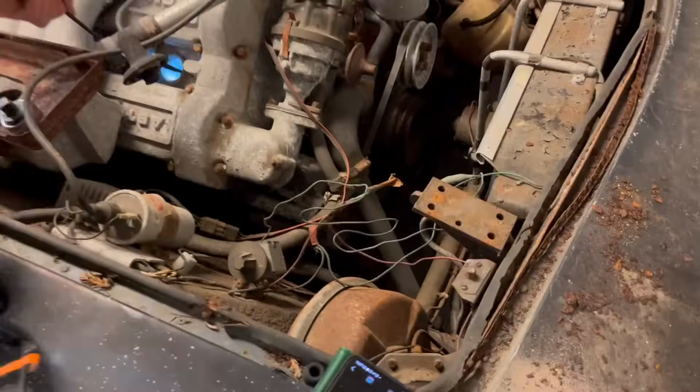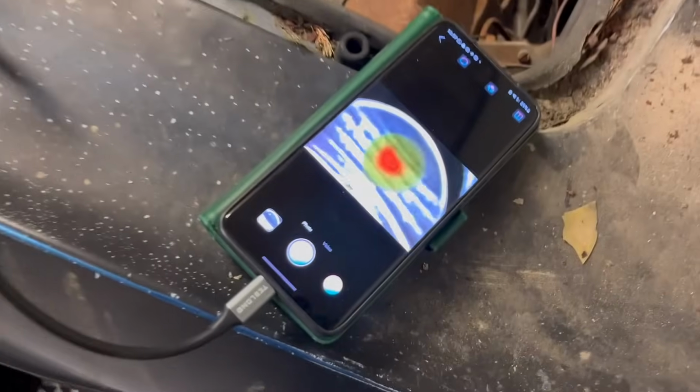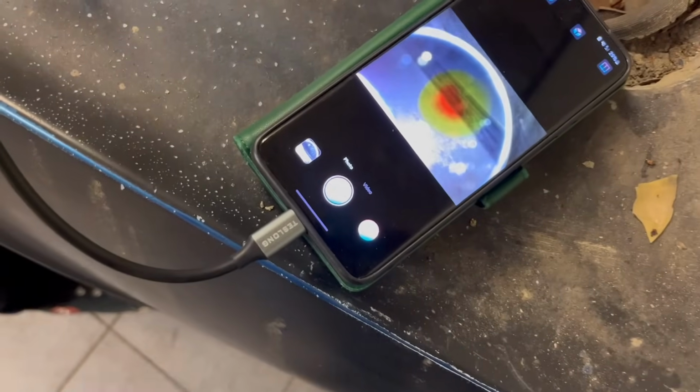Good bash. Bag of tools that we brought, and Alex is going to show me the inside of the valve now, because this one's open. Yeah, I think it's this side, you can see it. Right, so there's the top. Got the boroscope in it.